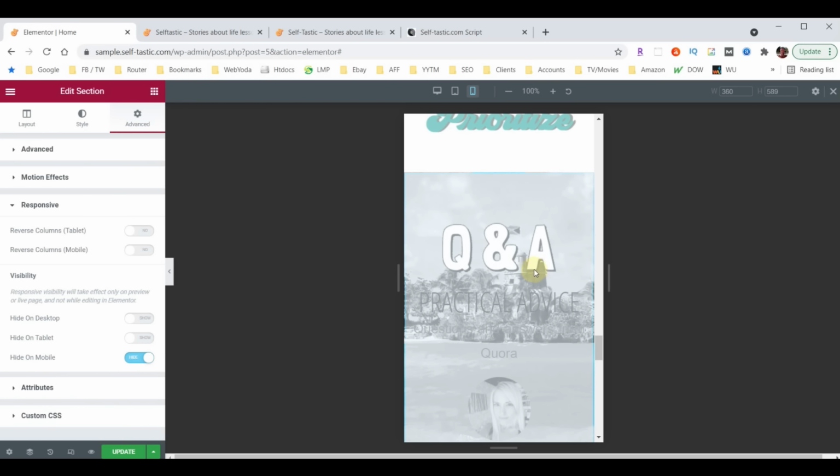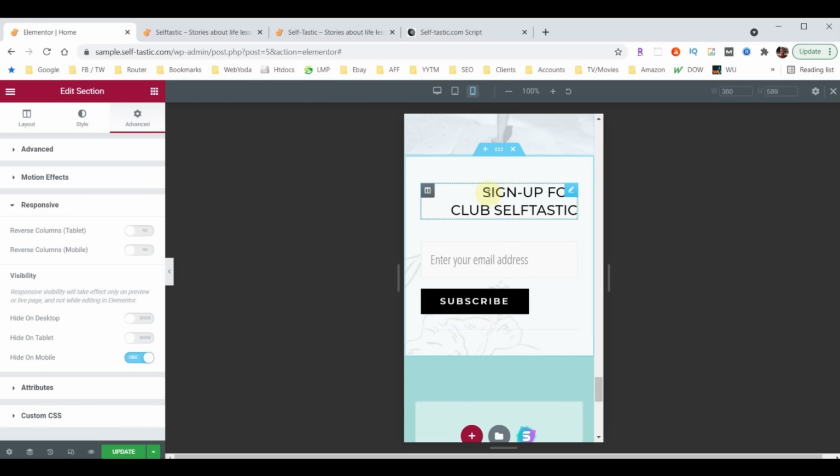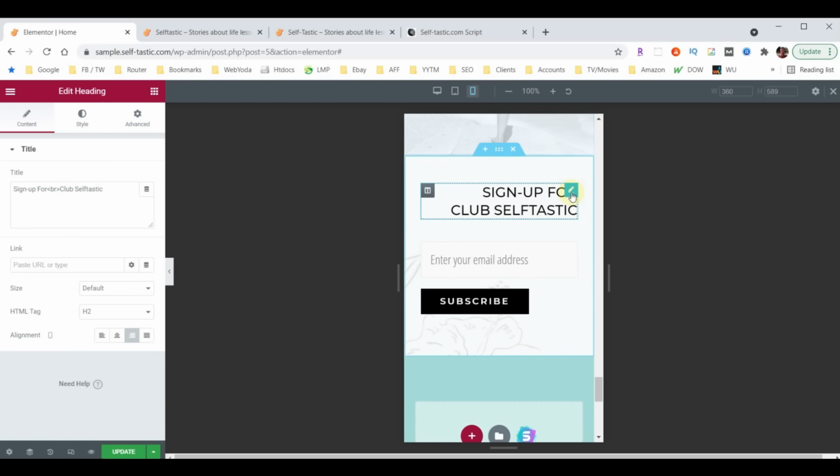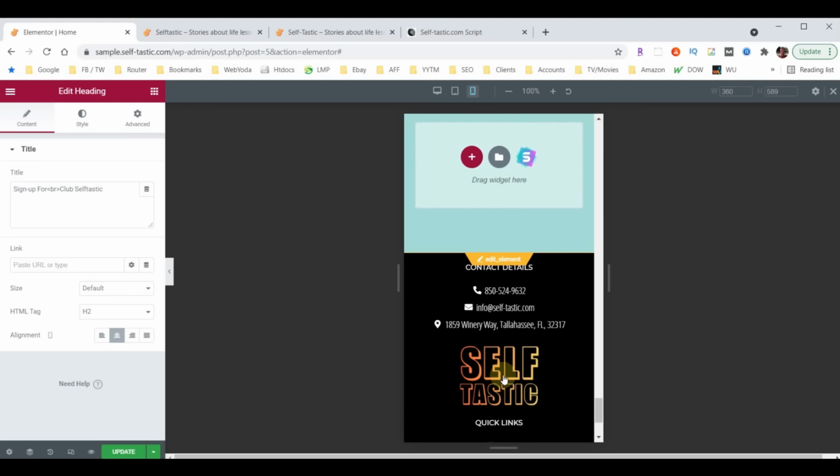So you have that flexibility. In this case, we're just hiding the whole section. Now we'll scroll down. This particular piece of text here, let's go ahead and choose that. And let's center it. There's no easy way to center this, unfortunately. And that should do it.